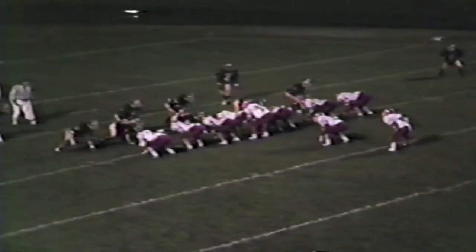Quatlander on the handoff. He goes through the middle of the line, down inside the 10-yard line. Quatlander on the handoff of Brewer explodes to the right side of the line, gets down inside the 10. Quatlander again on the handoff. He gets down to the 5-yard line before he runs into a lot of trouble from the interior defensive unit of Wayne Memorial.